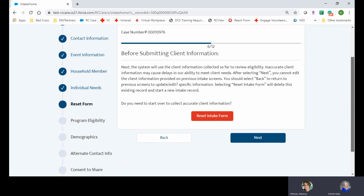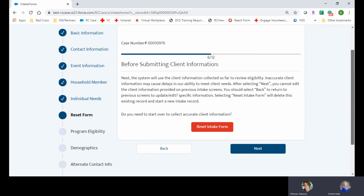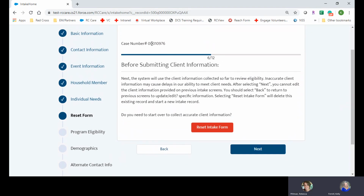So we've now reached the point of no return in the client intake form, and it has created our case number for us, and it is now going to ask if we want to reset the intake form, which will delete this record and start over if we needed to do that. But because we do not need to do that, we are going to move forward.